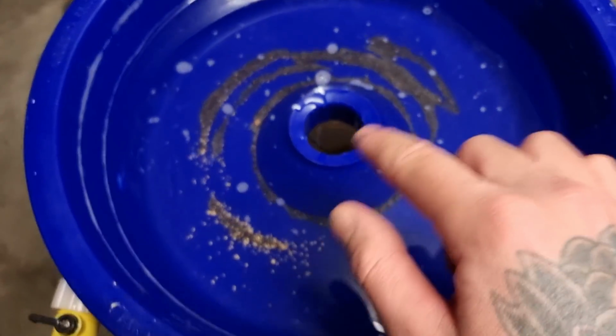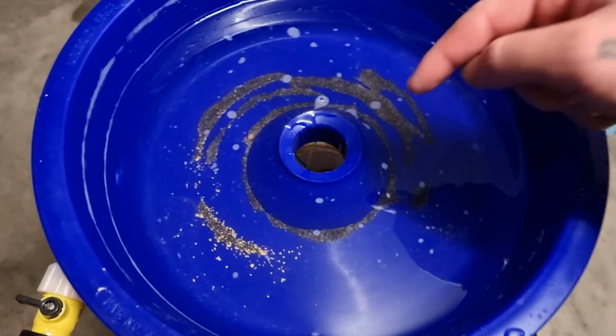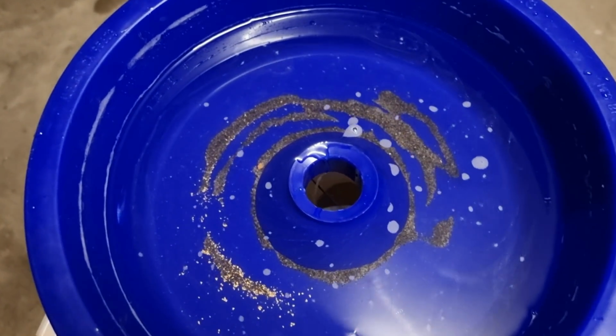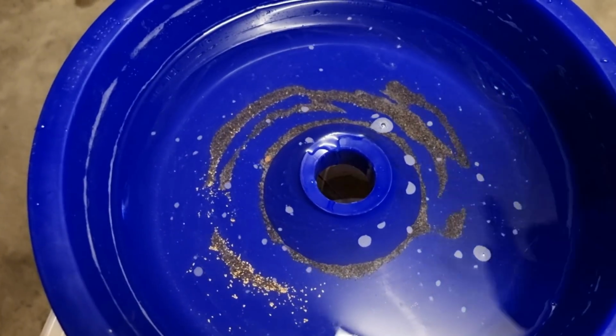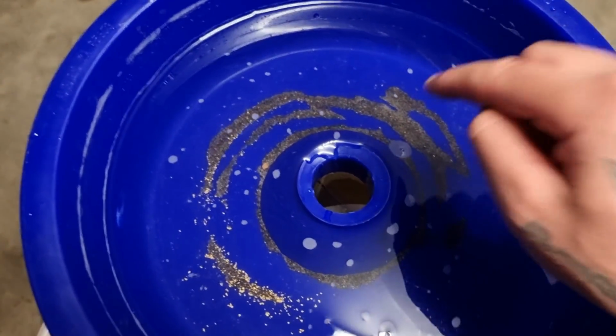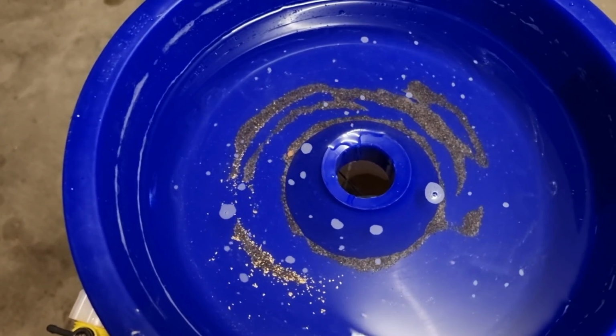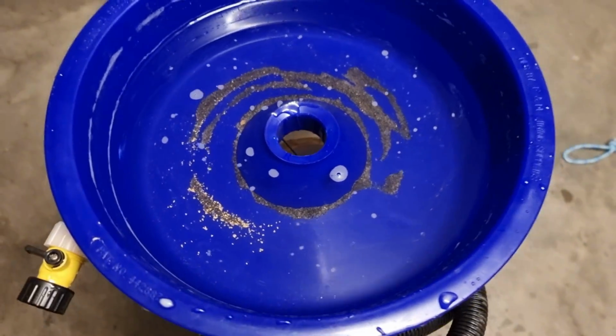I tried a few different techniques that Andrew from Adventure Gold mentioned to try, which is just to use a snuffer bottle to puff this stuff out to the outer edge. But he also said that you're going to end up with stuff left in your concentrate. So I just have to hand pan this out. That's going to take me a little while. So I'll get that gold done, and then we're going to get this on the scales.